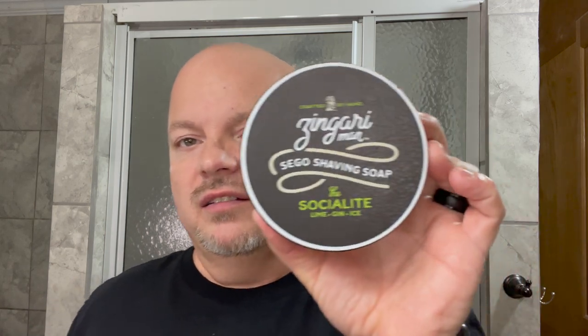That is the Wanderer, which will remind you again of Maggard London Barbershop or that Shannon's Barbershop that I shared earlier. Very, very nice. And the other one that I picked was Socialite, which is a nice crisp scent, lime, gin, ice. Really like the label on this one too. I think Zingari overall has a good presentation. The cost is fair for what it is. And I tell you, I have not been disappointed by the quality of Zingari soaps.